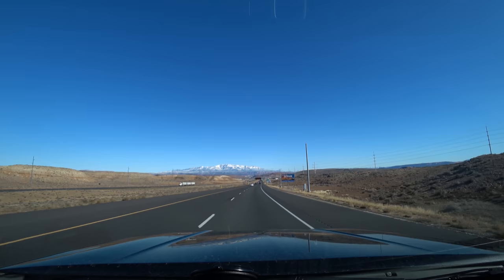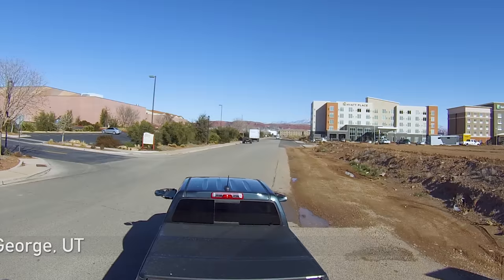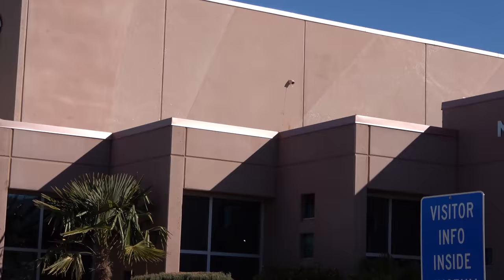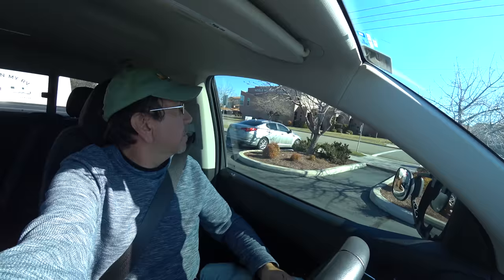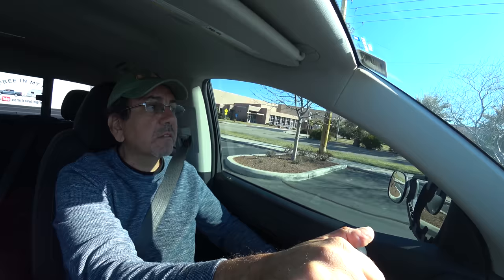The colorful sign to the right indicates that we are now in Utah. I'm going to stop here by the visitor center real quick to get a map and some information about Zion in wintertime. And the visitor center is located right here inside the World Wildlife Museum in St. George. I just stopped here at the visitor center. Very nice, as they usually are. And she told me that Zion is beautiful when it snows, so there you go, looking forward to that one.